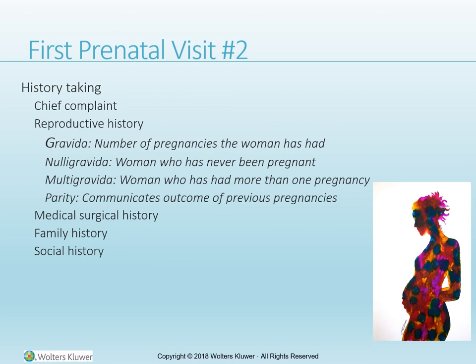Non-viable fetuses that deliver before the end of 20 weeks gestation are termed spontaneous abortions. Abortions, either spontaneous or therapeutic, are not counted in the parity total. The term primipara is used for those women that are delivering for the first time, while multipara denotes a woman who has delivered more than once.